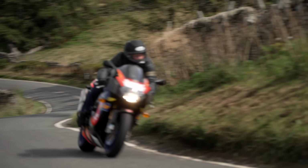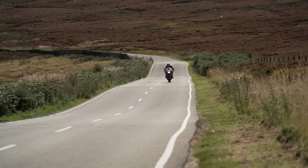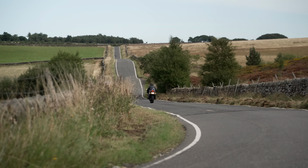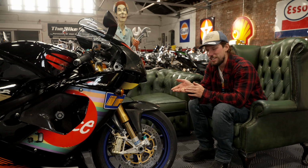It just clicks between the ratios in a way that means you don't miss the fact that there's no quick shifter. Stuff like that just makes it easy to ride. We got out in the first set of bends and it was like, wow, it turns. It's not this long, long laid out slabby thing that you might think it is. It steered really, really well.